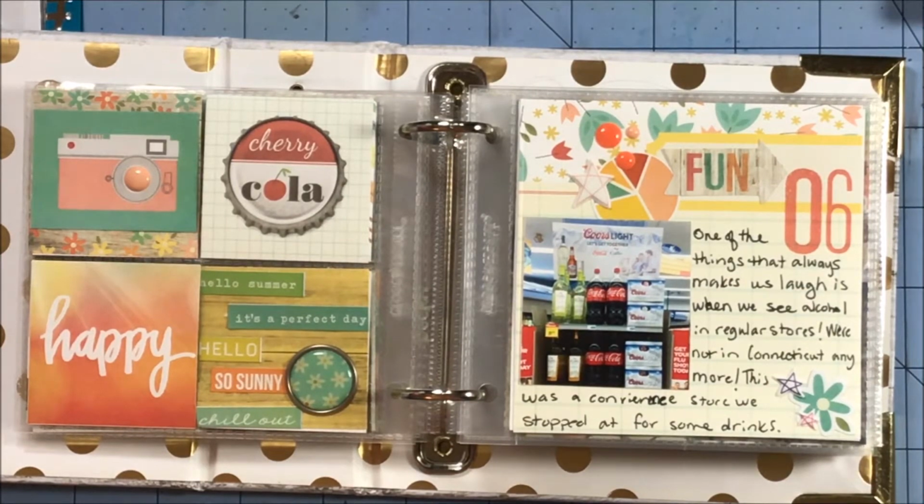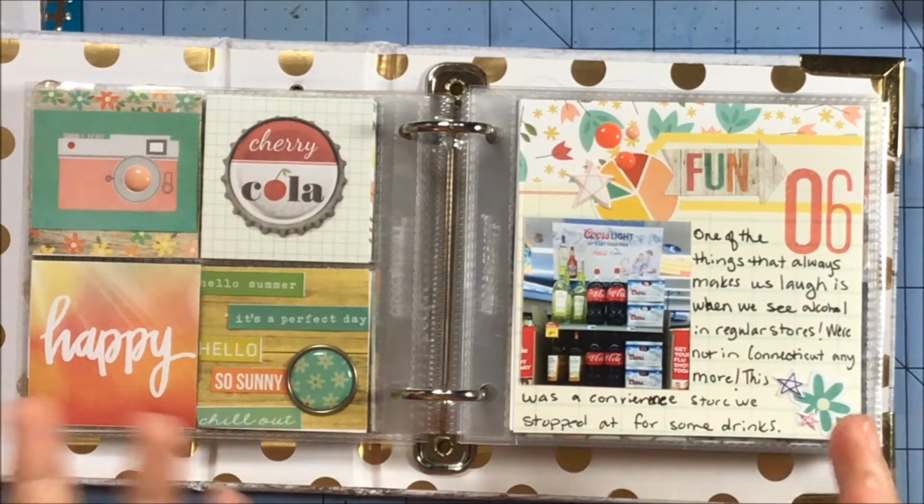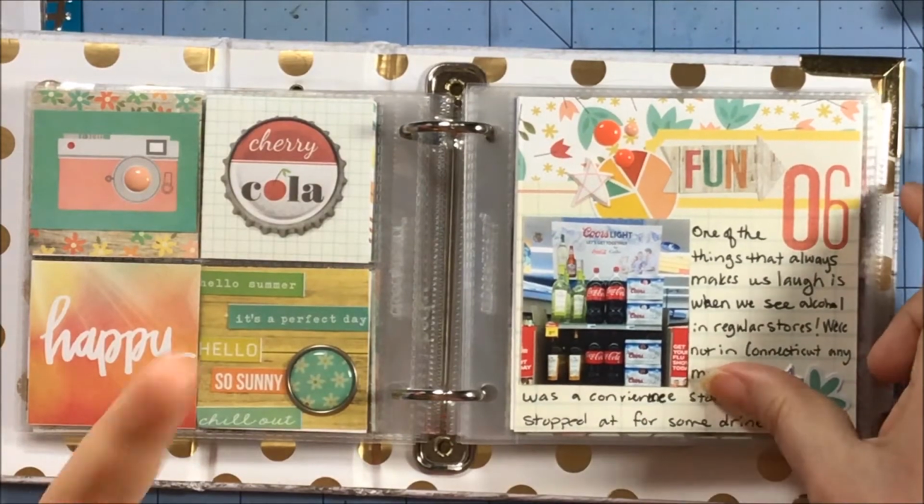You can buy a single beer. You can buy beer in 6-packs and stuff in the grocery store, but you can't buy wine. You can only buy wine from a wine store or what we call a package store, which is a liquor store. So it's always hilarious to us when we see wine and beer in CVS or Walgreens. I took a picture of the end cap with the beer, the wine, and the Coca-Cola, and it makes us laugh every single time, no matter how many times we go out of state and see it everywhere. We're always like, oh my gosh, look, they have beer in CVS, which we just don't have here.